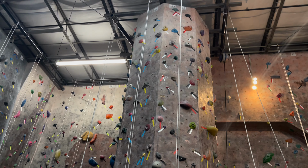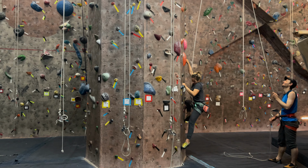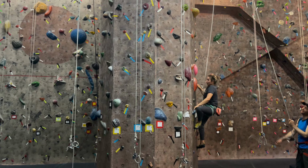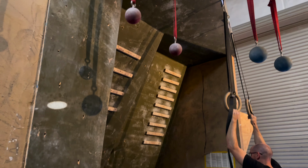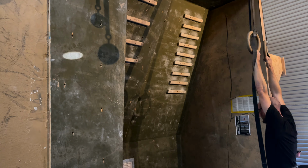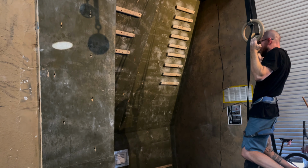And also, it is indoor rock climbing, but they do have big fans on at all times, so you will not overheat. They also provide lockers for you to put your stuff in if you don't want to just leave it in your car. And they have more to offer than just rock climbing. They also have this little exercise area right here in the corner.